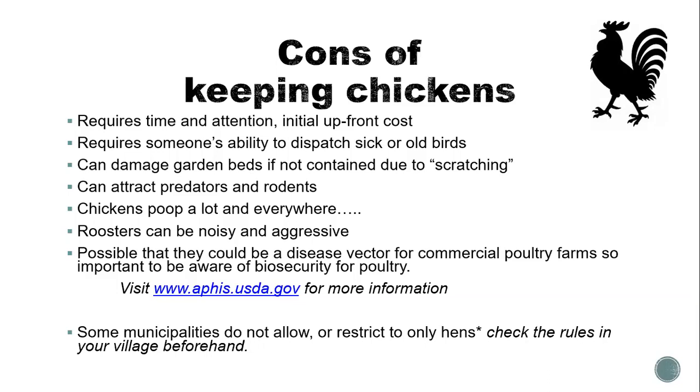Roosters are another issue. Obviously they crow. If you're in a neighborhood, they might bother your neighbors. A lot of neighborhoods don't allow roosters. They will allow a limited number of hens in villages, and you need to check the ordinances of the particular municipality that you live in to make sure that you aren't breaking the local rules about roosters or chickens in general. You really need to look into that before you commit to them.